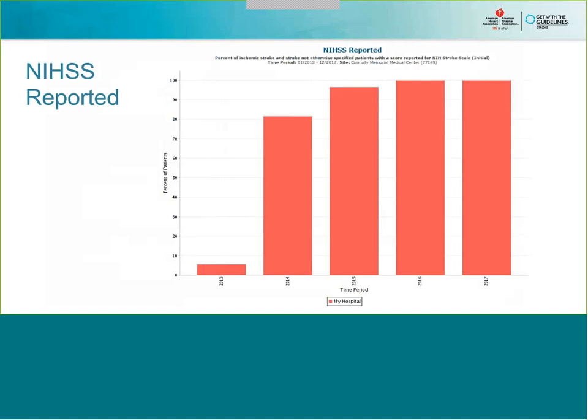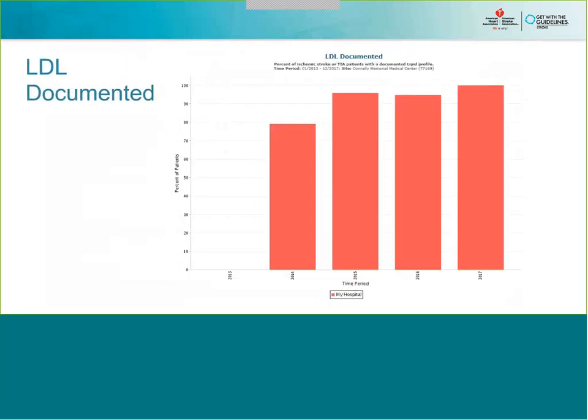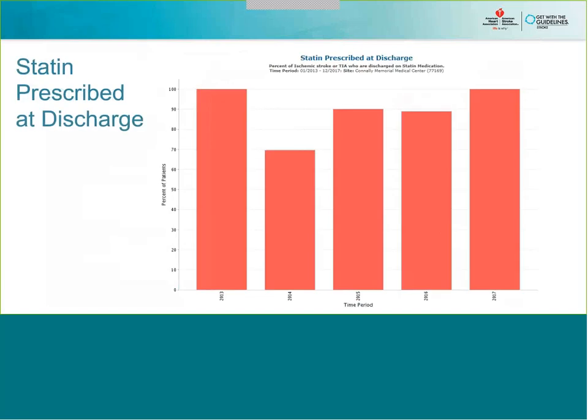This is by year, with the baseline in the first column, and then the years following. Our NIH reporting went up very quickly and stayed high. Our dysphagia screening went up quite quickly and stayed high. We weren't even doing it, and then it got better each year. And LDL documentation, we weren't recording it consistently on stroke patients, but now we're doing 100% this year, so that's got better.